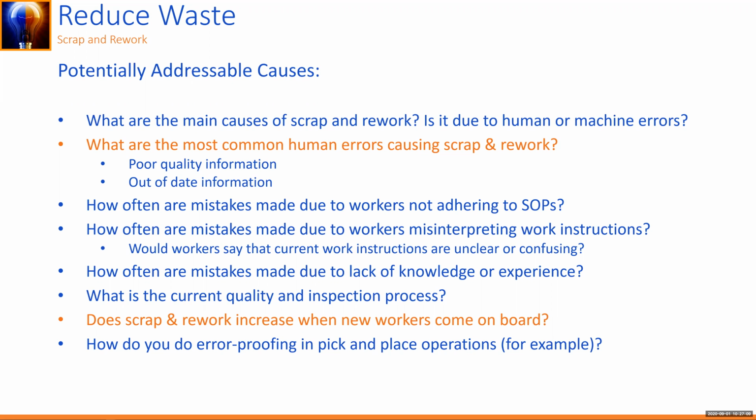But if you do want to stick around, so looking through these different categories, we had reducing waste as part of the 3 main buckets of value. And within there, we had scrap and rework. And some of the addressable causes that we can look at for scrap and rework, you have to think about what are the main causes of scrap within your operations. How much of that is due to human errors and how much of that is actually driven by the machine itself. So you may have processes that are not tightly controlled, and you have to look at the machine causes in those particular cases. But an awful lot of companies have operations where the scrap is primarily due to human error. And where it's due to human error, you can look at what are the most common errors that are causing that scrap and rework.